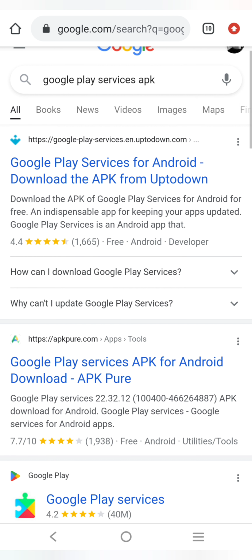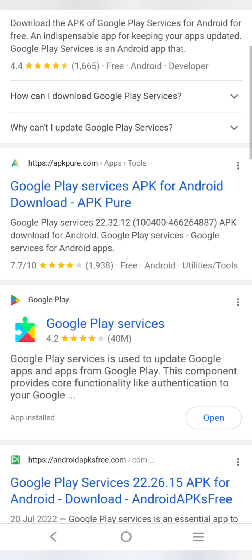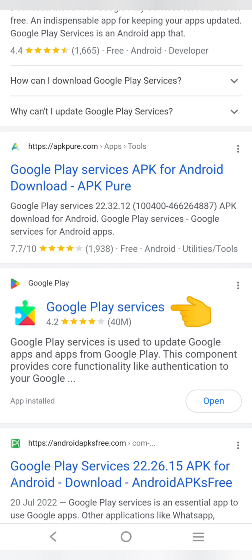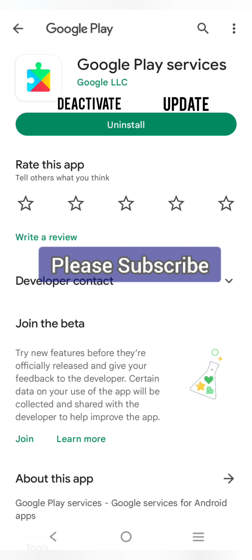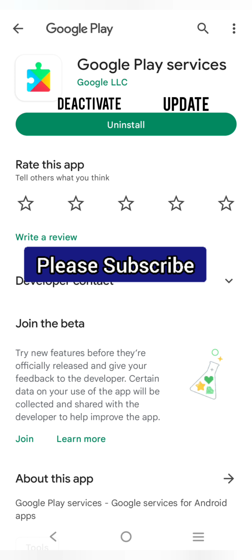The last one is to head to your favorite browser, search for Google Play Services APK. Google Play Services is used to update Google apps and apps from Google Play. Select that. Once you are right here, you'll be left with 2 options: to deactivate or to update. Mine is updated. That is why you can see uninstall option here. So these are the 3 ways you can update your Google Play Store.